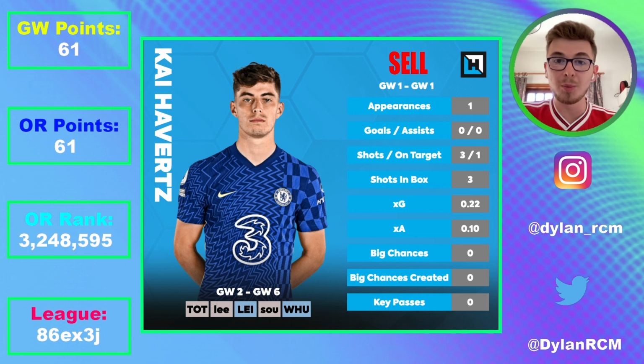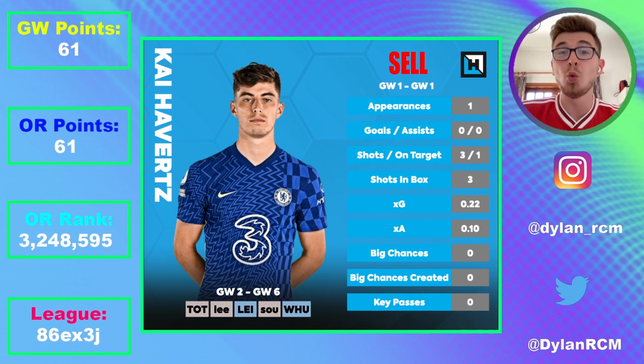His ownership is 4.1%. He is 8 million in price. And his xG and expected assists isn't the worst of the players we've covered in this list. He's had 3 shots, 1 on target. But I think a move to Jesus, Callum Wilson, Ivan Toney, Mitrovic, or maybe someone else that we haven't discussed is definitely on the cards.